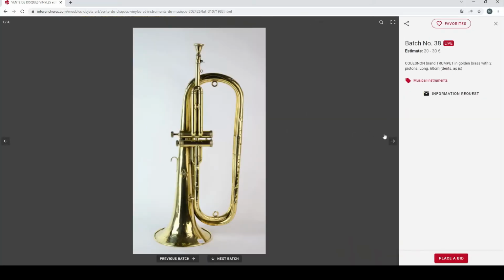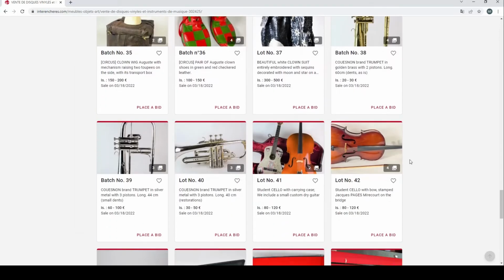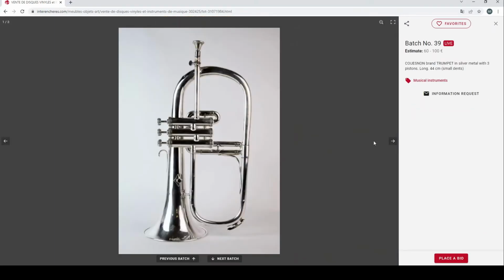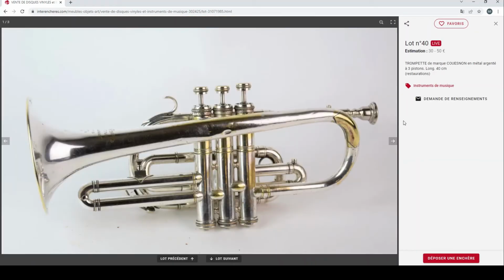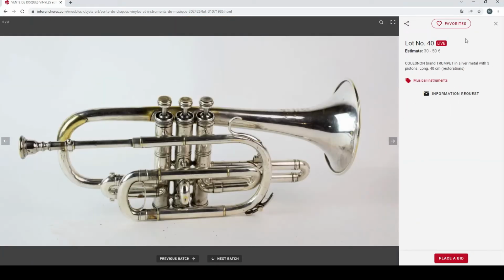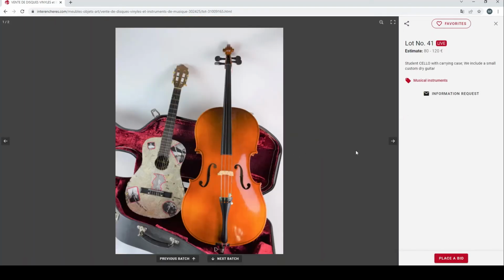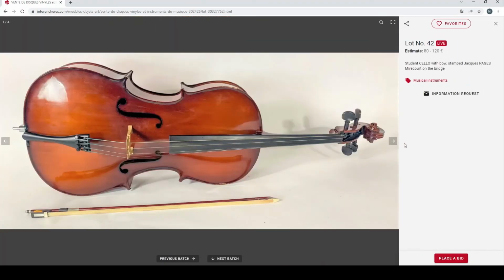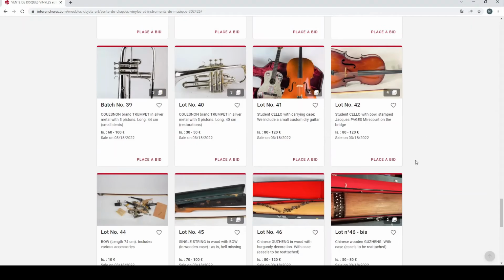We've got a Kuzno branded trumpet in gold and brass. Another Kuzno brand trumpet there. Kuzno brand trumpet in silver. A few dents to that one. Student cello with carrying case and a small guitar. A student cello stamped Jacques Paget. It looks fairly standard.